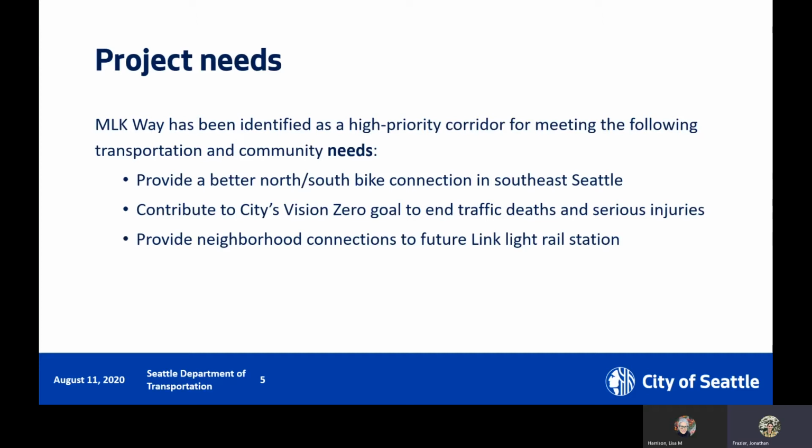This project began earlier this year following outreach for the citywide Bicycle Master Plan Implementation Plan back in 2019. We heard loud and clear a need for more connections in Southeast Seattle, especially heading north and south. This community process helped identify MLK as well as Beacon Ave as top priorities citywide.